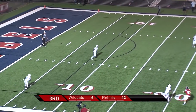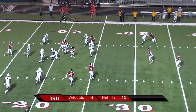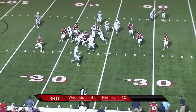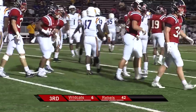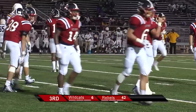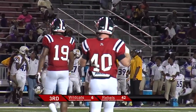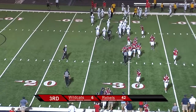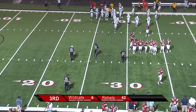Okay, there's the kickoff. It'll be taken at the 5. He's going to try to get to the far side. He's at the 10. He's got a block at the 15. Shakes the tackle at the 20, still being wrapped up. Brought down at the 22-yard line. Tackle made that time, Bradley Williams and Charlie Norman. Chandler Conrad in that as well. So 42-6, 3:34 left to go in the third quarter.